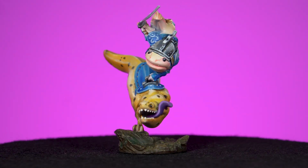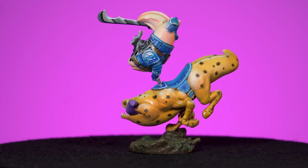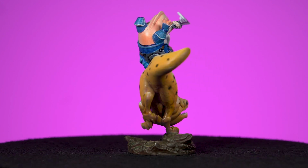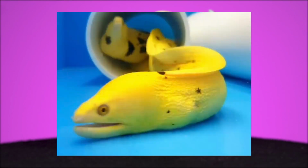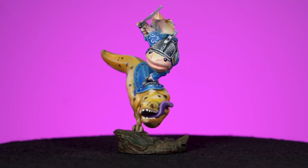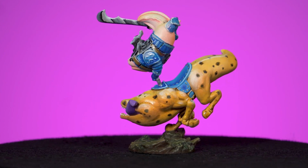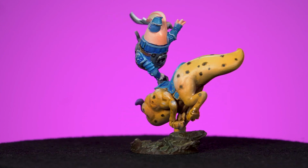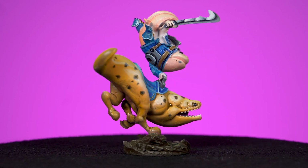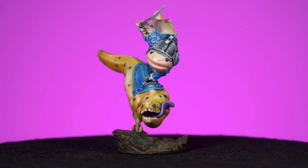And another really fun thing I found while painting these guys was this eel steed thing. I remember looking up some reference material on eels, and there's this eel called the banana eel that looks exactly like a banana. And so the viewers guilted me into painting it that way, and I totally love it. I didn't think it would turn out really nice, but it actually worked out really, really well. And I found the perfect way to highlight yellow is to give it base coats of purple and pink, and then you airbrush the yellow on top.